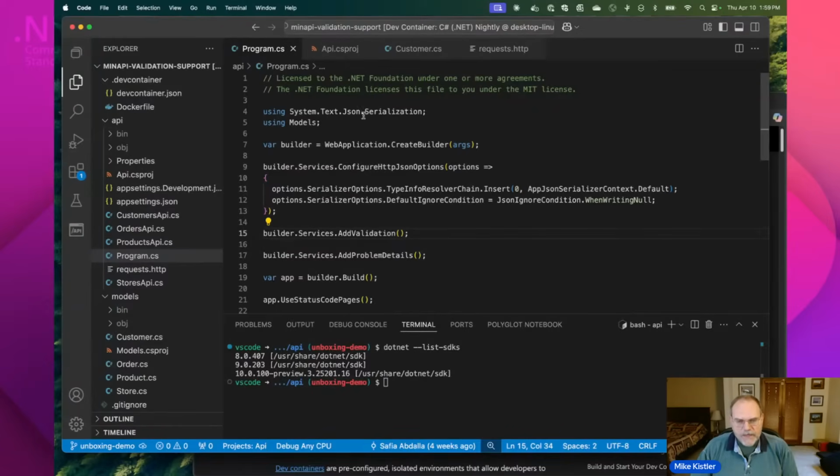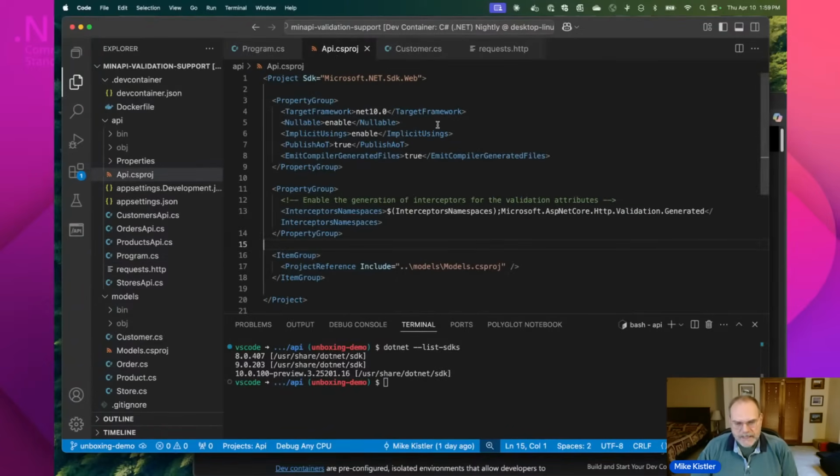And there's one more thing that you need to do as well. As I said, we're using interceptors. And so you actually have to add this line into your CS proj so that it knows that it can use those interceptors. And you don't have to worry about remembering this, because if you don't remember this, the compiler will tell you. It'll fail your build and it'll say you have to add this line. So those are the only two things that you need to do.